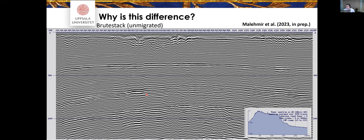Correct. Then another question from Tim. I mean, the streamer also samples the surface waves better in a way, given that it's slow. So it's more favorable for this purpose. Yes, so you have several components there that you can get information from.